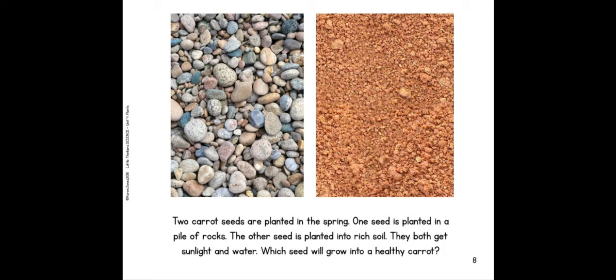Two carrot seeds are planted in the spring. One seed is planted in a pile of rocks. The other seed is planted into rich soil. They both get sunlight and water. Which seed will grow into a healthy carrot? Point to the picture of which one you think will grow a healthy carrot.